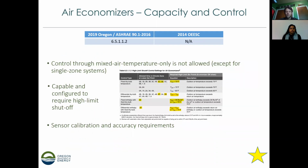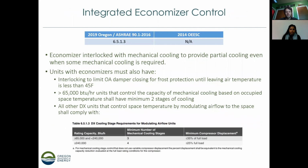And then where you do have an economizer, the new code and ASHRAE actually specify how that economizer needs to be controlled, and some of the upper limit, high limit shutoffs for that unit. And then also where you do have an economizer, it's got to be interlocked with the mechanical cooling to provide partial free cooling, even when some mechanical cooling might be required for that space.